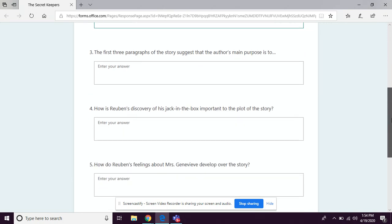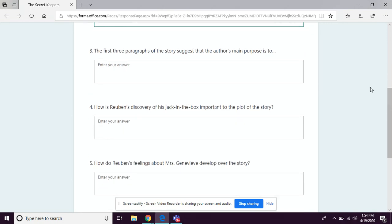Number 3, the first 3 paragraphs of the story suggest that the author's main purpose is to. So in those first 3 paragraphs of the story, what was the author's main purpose? Was it to describe, to inform, to tell? What was the author trying to do to you as the reader? What was the author trying to help you understand?